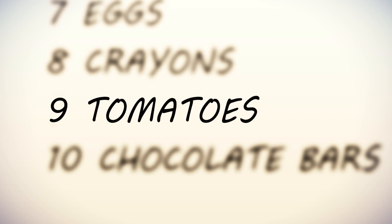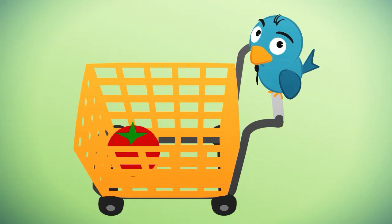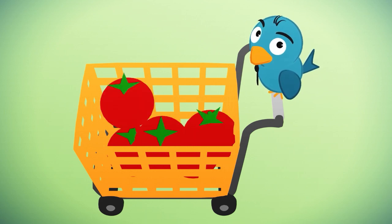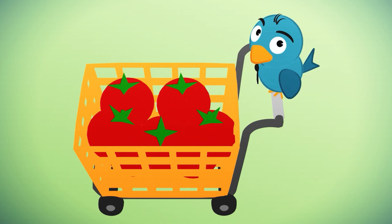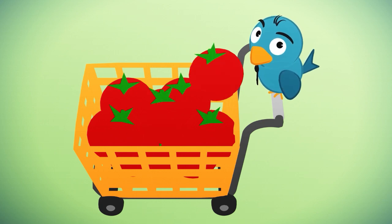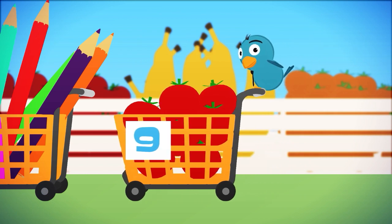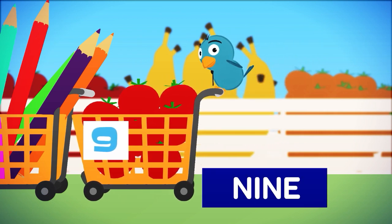9 tomatoes. 1, 2, 3, 4, 5, 6, 7, 8, 9. 9 tomatoes. 9.